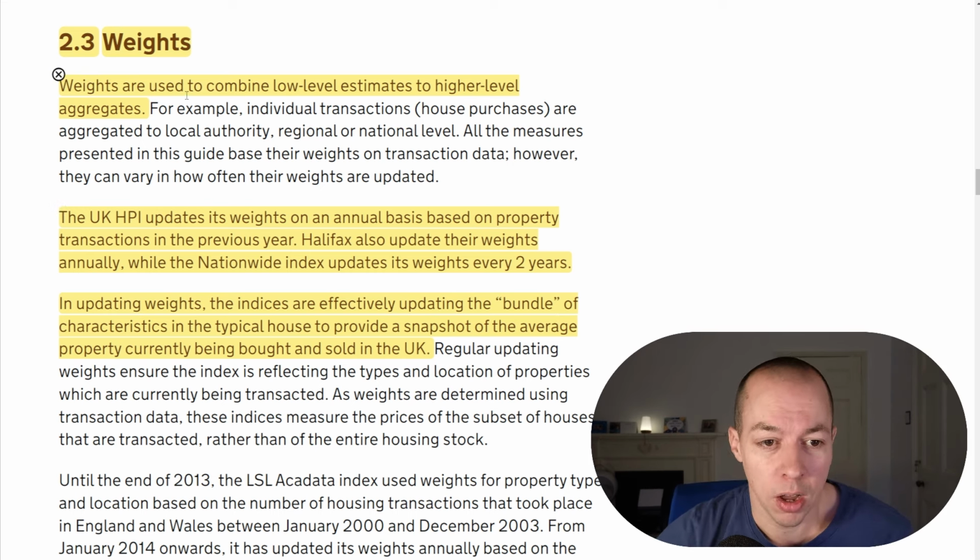Weights are used to combine low-level estimates to higher-level aggregates. So they're basically using a small amount of data and extrapolating that into larger estimates. The UK HPI updates its weight on an annual basis based on property transactions in the previous year. Halifax also updates their weights annually, while Nationwide Index updates its weight every 2 years.